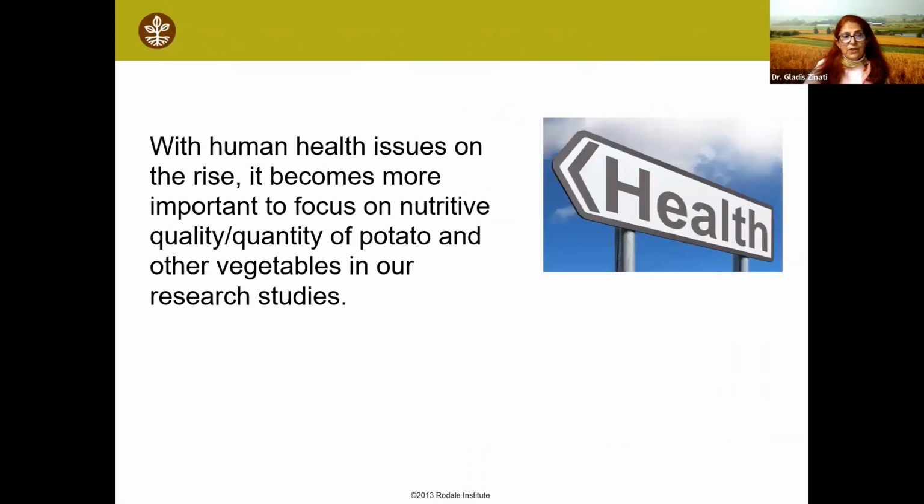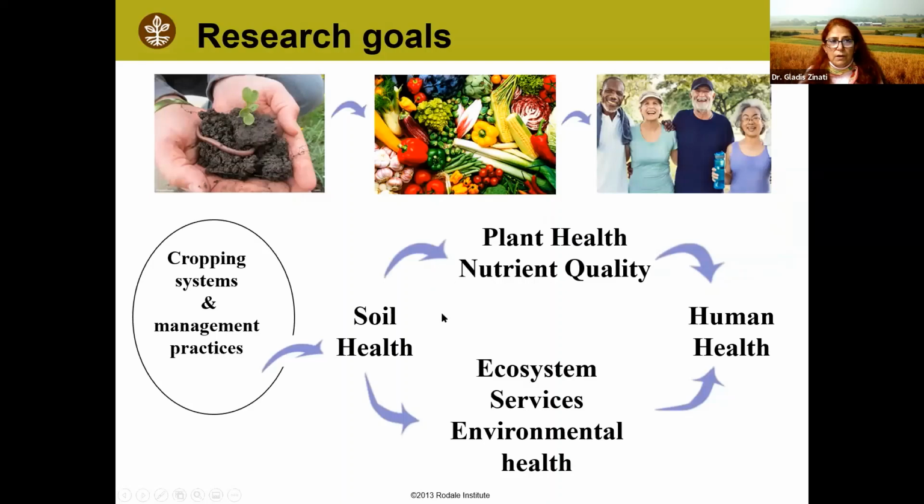So with the health issues on the rise these days, it became very important to focus in my research work on the quality and the quantity of the nutrients in potato and other vegetables. And my research goals, just to give you a quick idea here. In my research, I look at how the cropping systems, such as organic or conventional, along with the management practices, which we will talk about in a minute, impact the soil health, and consequently how that will impact not only the plant health and nutrient quality, but also the environmental health, and how we can link the soil health to nutrient health to human health.